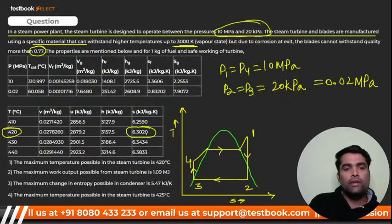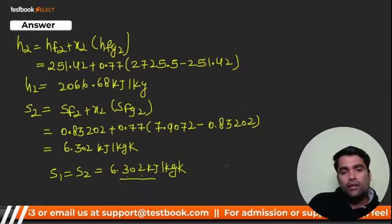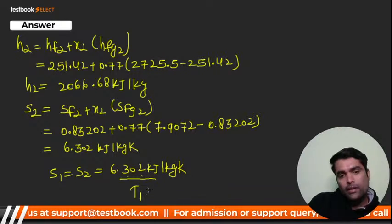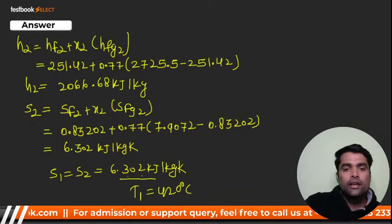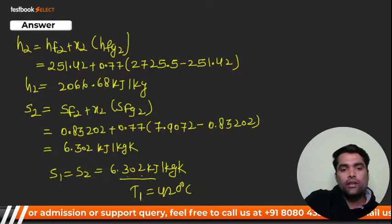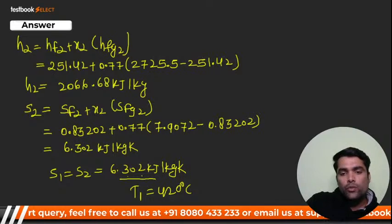So definitely in this table we can get the temperature. So what will the temperature be? 420. So my dear, the temperature at T1 will be 420 degrees centigrade. I hope you got how we found the temperature. Temperature we got it. Now my dear, what should be the enthalpy at that point?